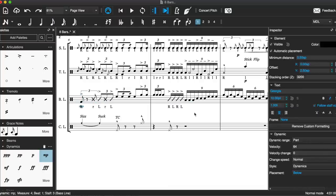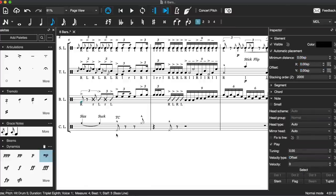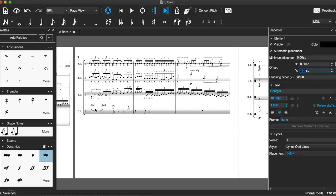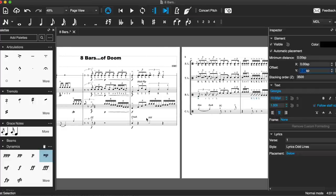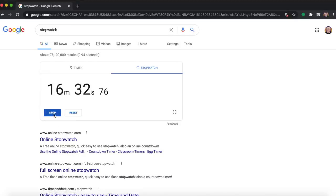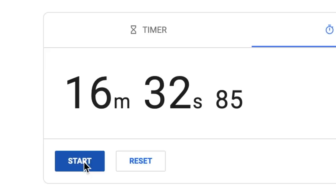Okay, everything looks good. And then the problem is when you export the parts, the sticking is jacked up again and you have to fix the individual parts. But we're not doing that for this, so let's stop the timer. 16 minutes and 32 seconds to do all of that.